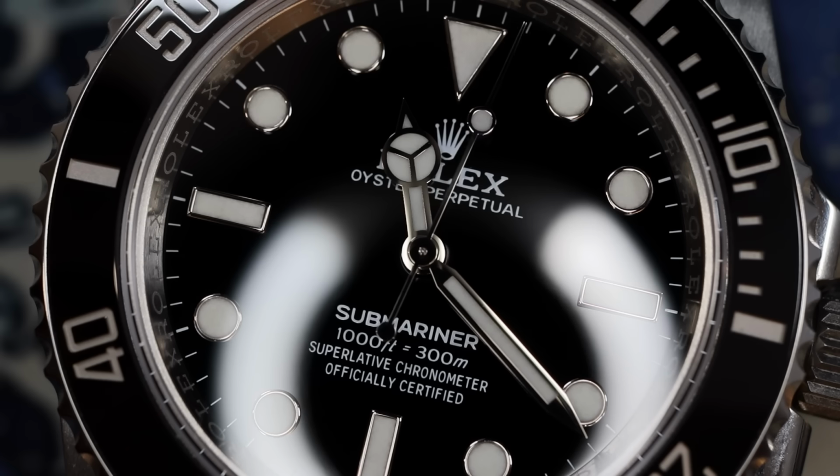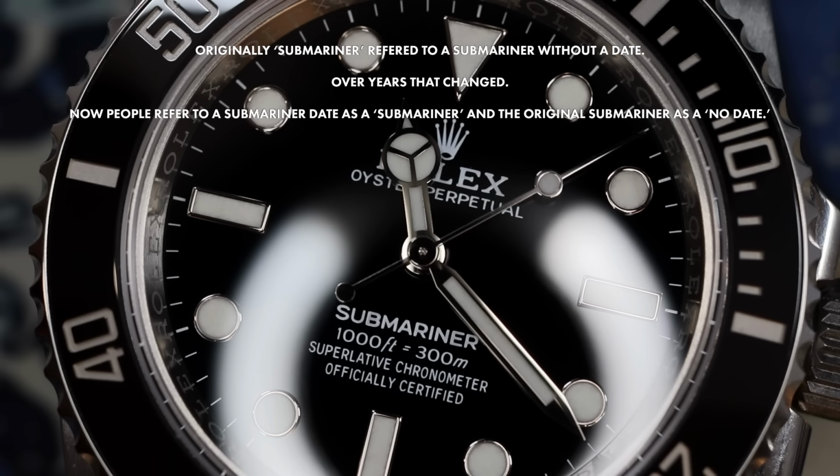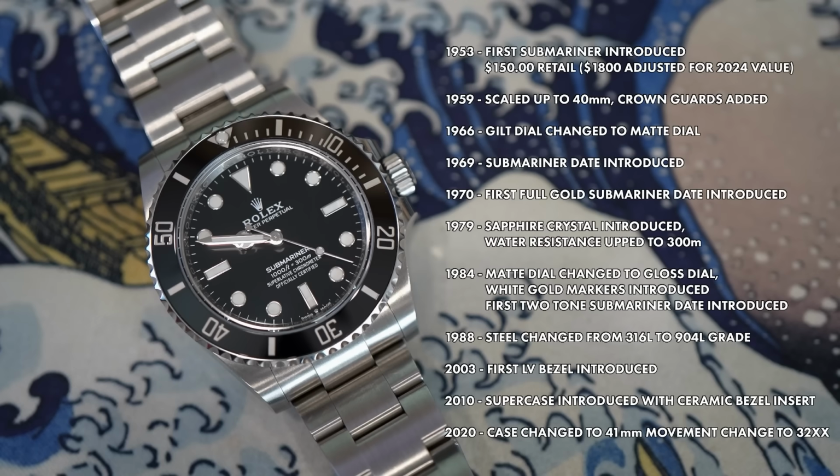We call it the Submariner date, and we refer to the Submariner no date as a no date, but it should be flip flopped. The sub is a no date. I know it's silly, it might be semantics, but it is history. Now I'll drop in a screenshot here of some significant changes or firsts for the evolution of the design.